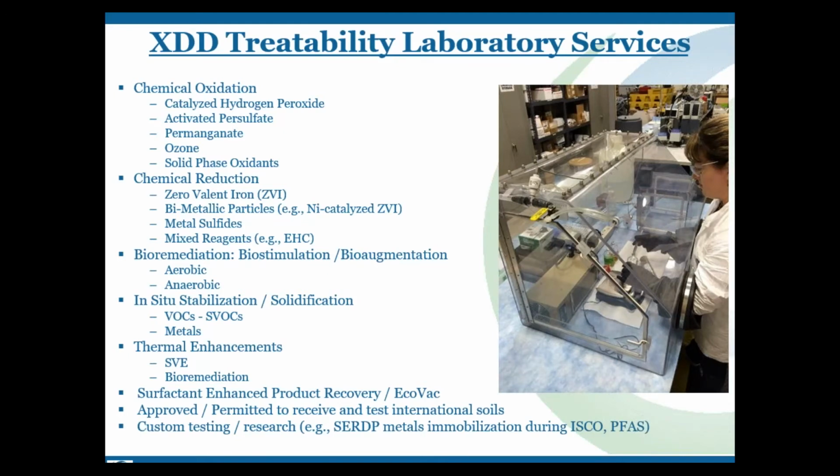XDD provides several treatability services, with this slide showing a comprehensive list. We provide the chemical oxidation services listed here. Activated persulfate includes iron and alkaline activated, but we've also tested emerging technologies such as potassium persulfate, which has a low solubility, with the advantage of establishing a slow release source for persulfate, which could be appropriate for a barrier application. We've tested the chemical reduction technologies.